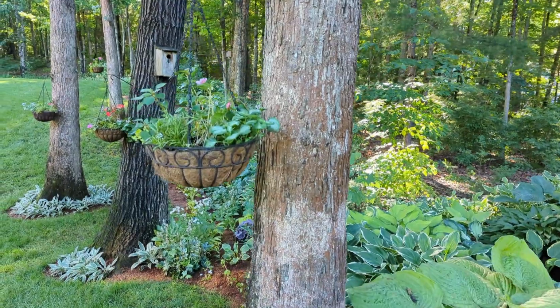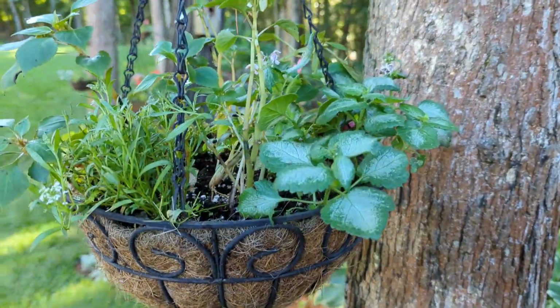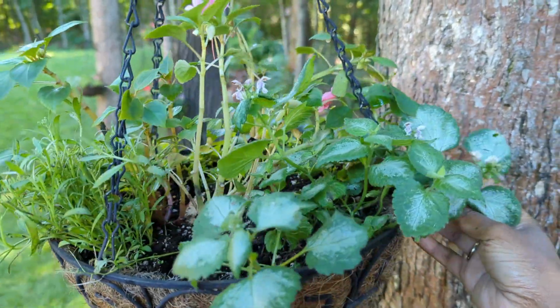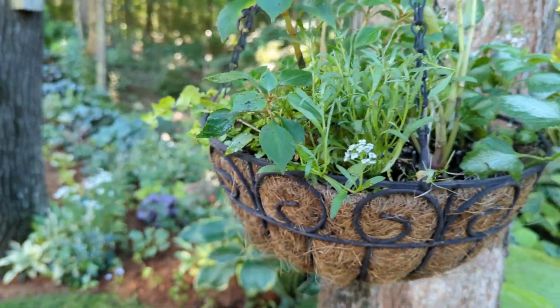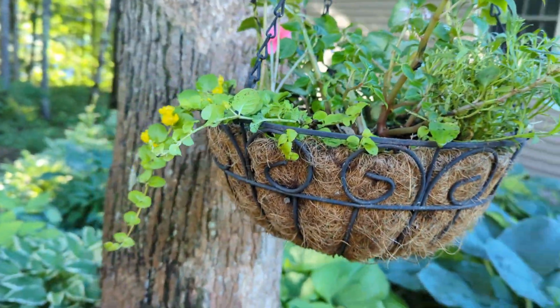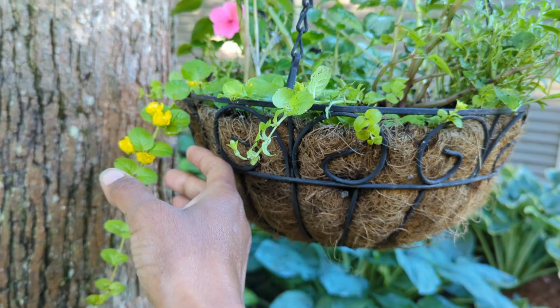But if you have perennials in your yard that can act as a trailer, I say go ahead and use them. Lamium is a great one to add. It's very pretty. And the Creeping Jenny, given the right conditions, can also blossom for you.